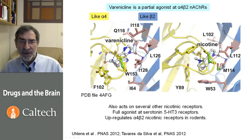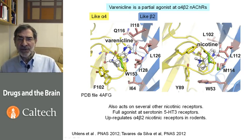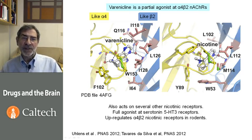Now, varenicline, while very useful, is also limited because of the fact that it causes side effects in some patients. The most frequent side effect is nausea, and this limits the dose of varenicline. The nausea might be caused either by actions on several other nicotinic receptors, or by the fact that varenicline is also a full agonist at serotonin 5-HT3 receptors.